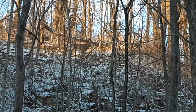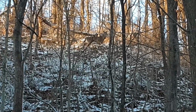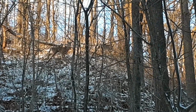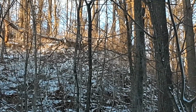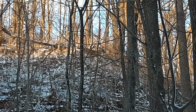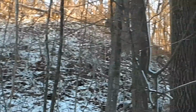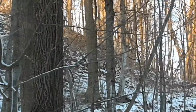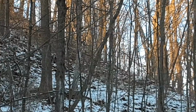Hoping we can see. Oh, the other one is right there. Right with it. Yeah, so there's two of them. And they're just going to carry on. They're probably looking for food. Trying to stay safe. And then they're gone over the hill. That was pretty cool.